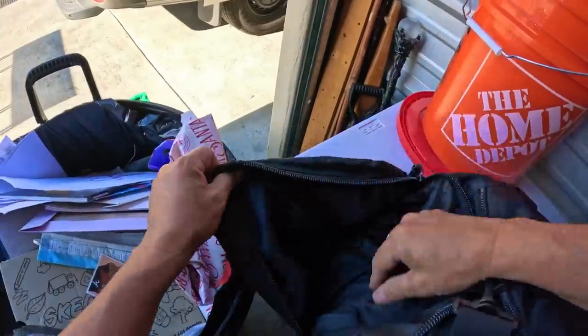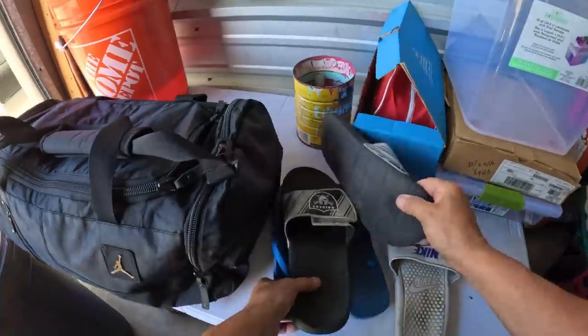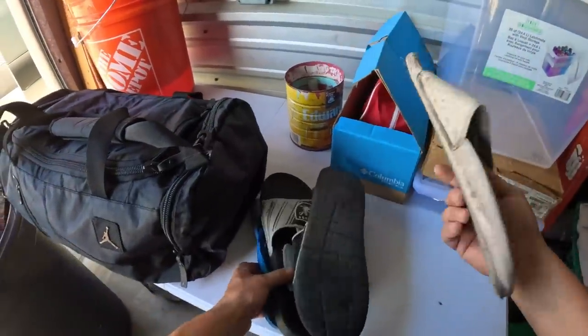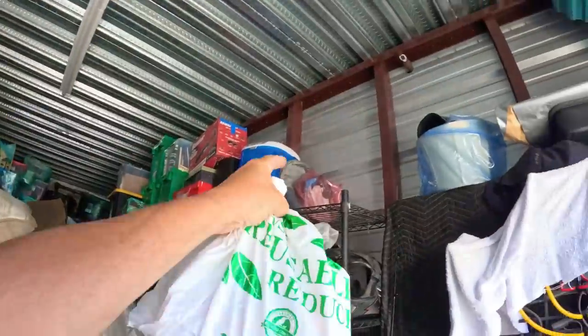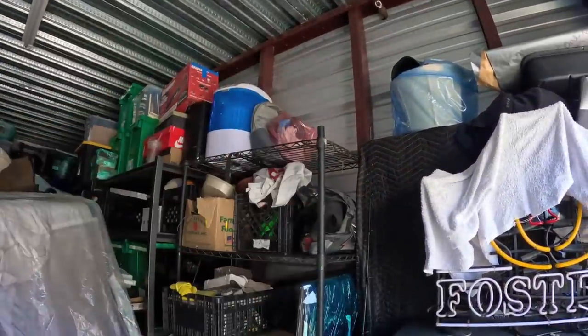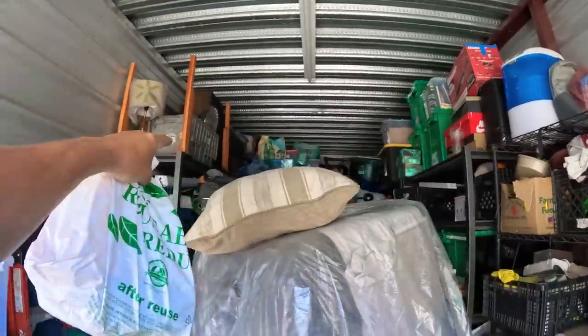One more pocket, nothing. That bag actually might be a keeper. That's either a keeper or that's something to go on Whatnot. Hey, where's the other shoe? Yeah, we're gonna put that aside for sure. For sure. Okay, that was nice. It's a little bit of good stuff and a little bit of not so good stuff right here. But look at this. We got all this. All this.